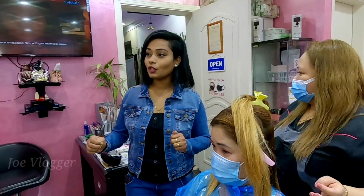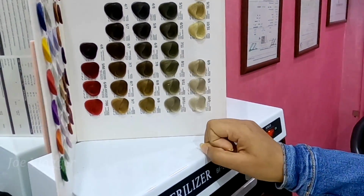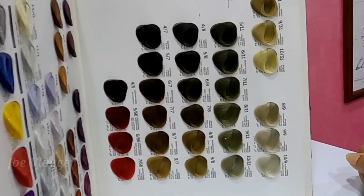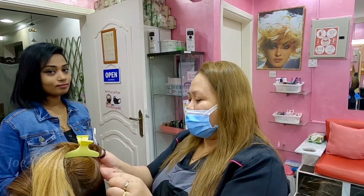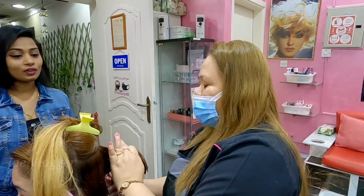So she was telling about the hair color, this is the one. You can choose which color you want and they will do the hair coloring. And the manicure pedicure one is this one. Yeah, we have the manicure pedicure. It includes the foot spa already.